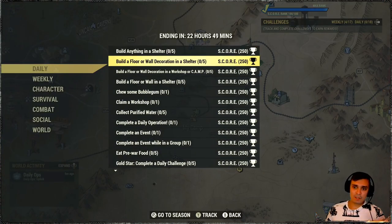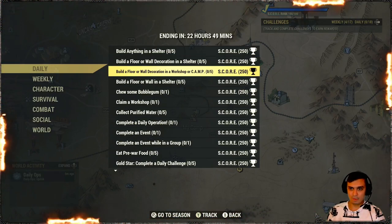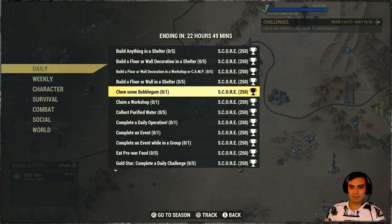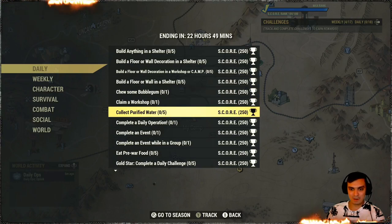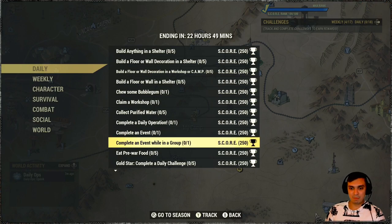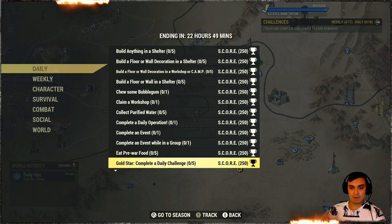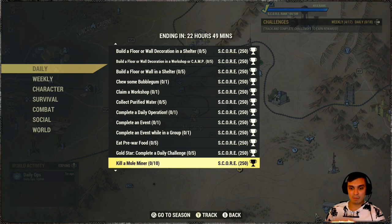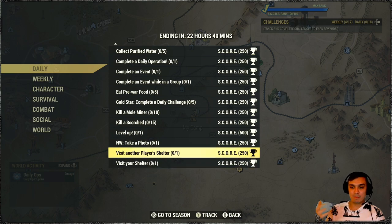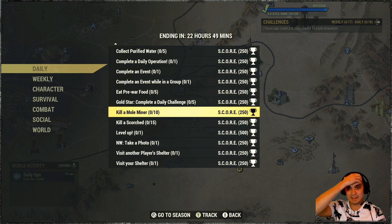Build floor wall decoration in the shelters. Simple. Build floor wall decoration in a camp or workshop. Build a floor or wall in a shelter. Jesus. Chew some bubble gum. Claim a workshop. Collect water. Purify water. Complete daily operations. Complete an event. Complete an event while in a group. Eat pre-war food. Gold star. Complete 5 daily challenges. Is this done automatically? Kill mole miners. Kill scorched. Level up. Take a photo in nuclear winter. You can do that in the lobby and exit. Visit another player's shelter. Visit your shelter. Jesus, how many dailies? That is insane.